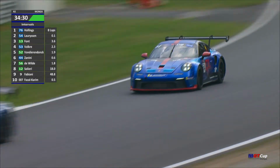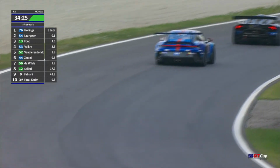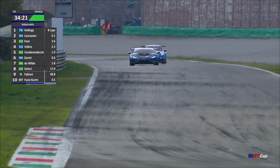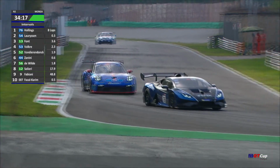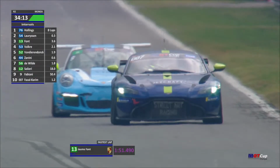Yeah, you could argue now that with Hollings' stern defensive, it's bringing in Font and Valkyrie into the fight as well, as they now go certainly in twos, heading around the curve at Grande. Certainly Hollings leading the charge. A tenth of a second has now sprung out to 3/10 in between him and Jan Lauritsen. Lauritsen's form this season has been sensational, obviously top in the championship.